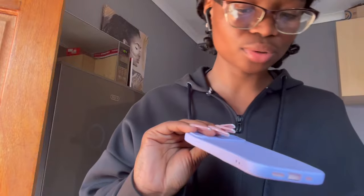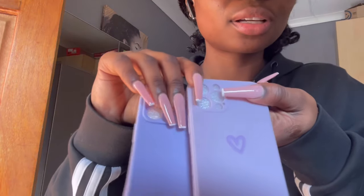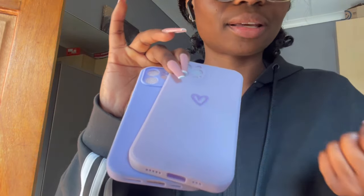So this is also one of the covers that I got, and I didn't notice that I actually got two purples, because it's practically the same thing. It's a shame that I can't use these two, because they're both wrong. So I don't know. I'll just look for somebody who has the same cell phone. I don't know what I'm going to do with these, but I'll just see. So yeah, those are my orders.